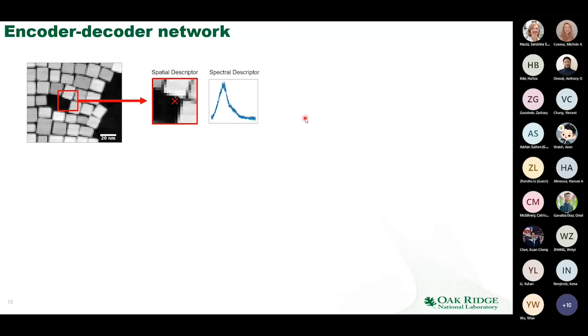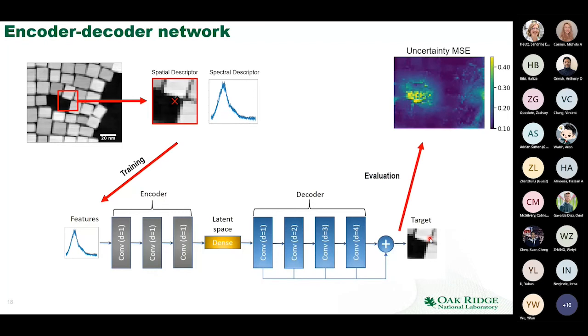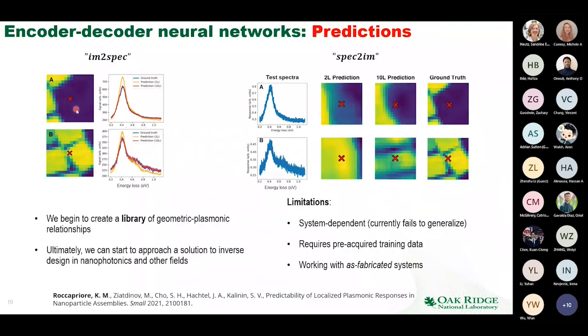For example, one of the very popular methods in electron microscopy now is doing the plasmonic measurements using the EELS. So what we can do is, rather than encode the data and then decode the same data, we can actually encode the feature, for example, the plasmonic spectrum, and decode the structure, or vice versa. So it turns out that it works. And it basically allows us to establish the relationship between the structure and properties.